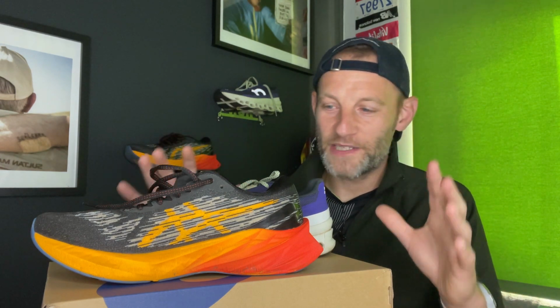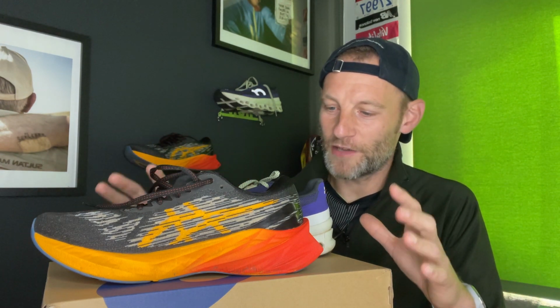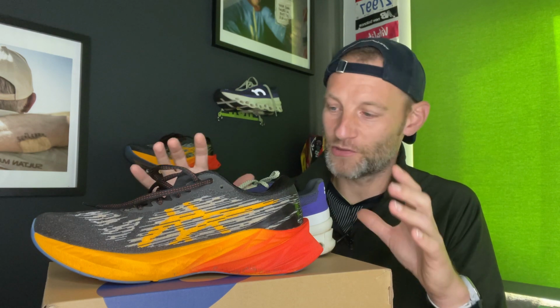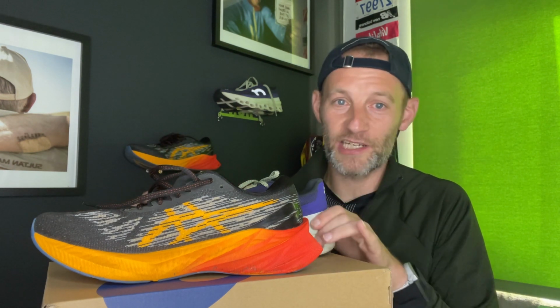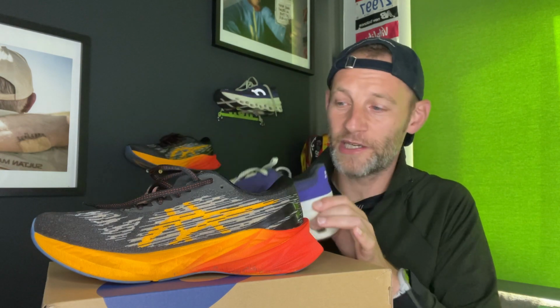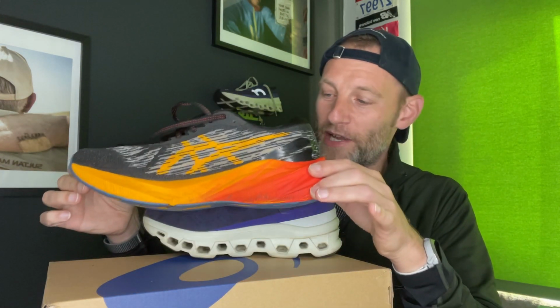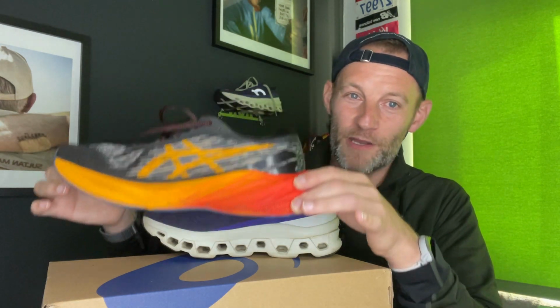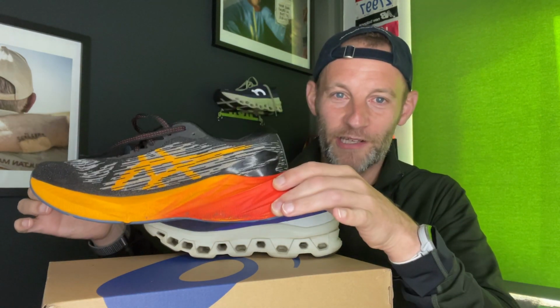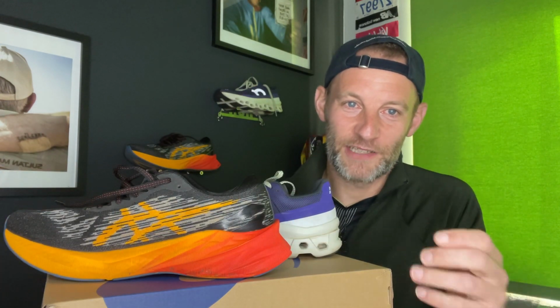But in terms of performance and how they feel, it might just depend on what kind of ride you prefer. The Novablast has that slightly bouncier, softer feeling, whereas the Cloudmonster is a bit more reliable and smooth. If you're looking for an easy to medium paced, good solid daily trainer, I think both of these actually represent really good shoes. The choice for me is basically going to come down to whether or not you like something that's got a slightly more firm rocker ride, or something that's just a bit more regular, but with a bit more softness, cushioning, and a tiny bit more spring. That's really going to be down to personal preference.